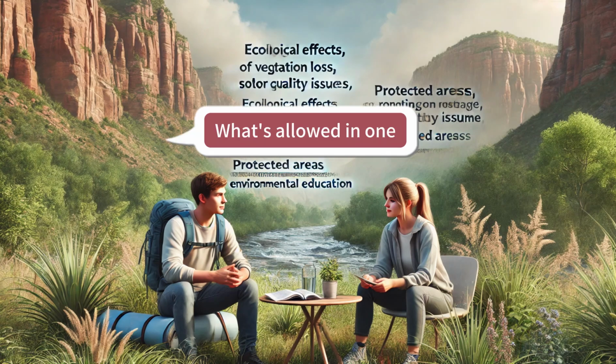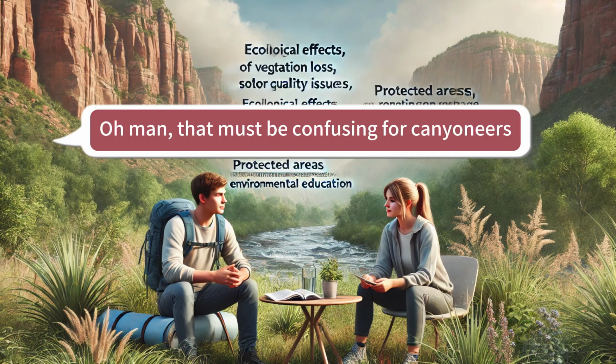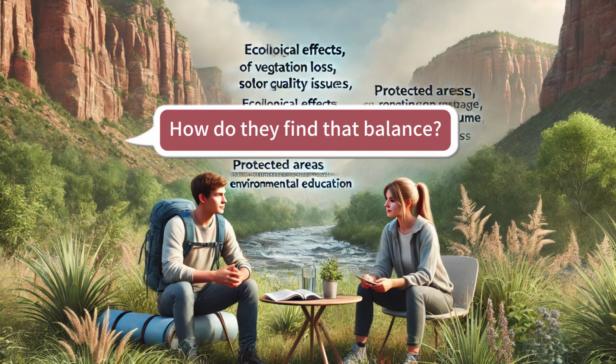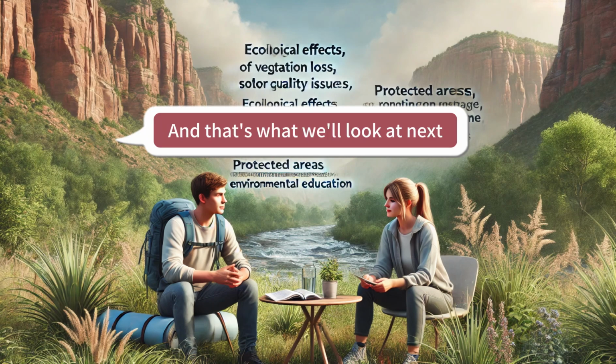It is, and it gets even more complex because different national parks have different policies. That's right. What's allowed in one might be totally prohibited in another. Oh, man, that must be confusing for canyoneers. Totally. So the question is, how do these parks manage all of this? How do they find that balance? It sounds like a real challenge. It is. And that's what we'll look at next.